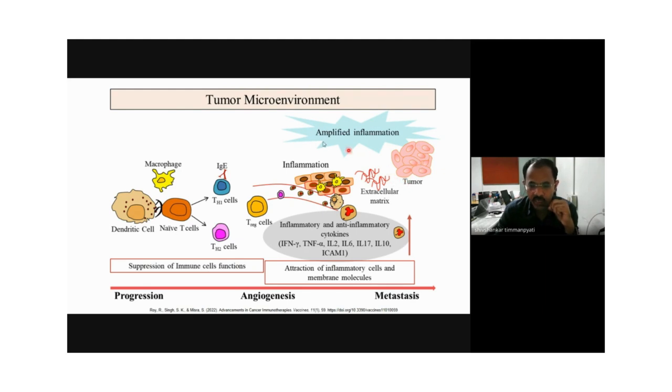And in fact, whatever is there around it, including the macrophages, dendritic cells, and naive T cells, all these things are actually helping them because they have failed to arrest the activities of the tumor.